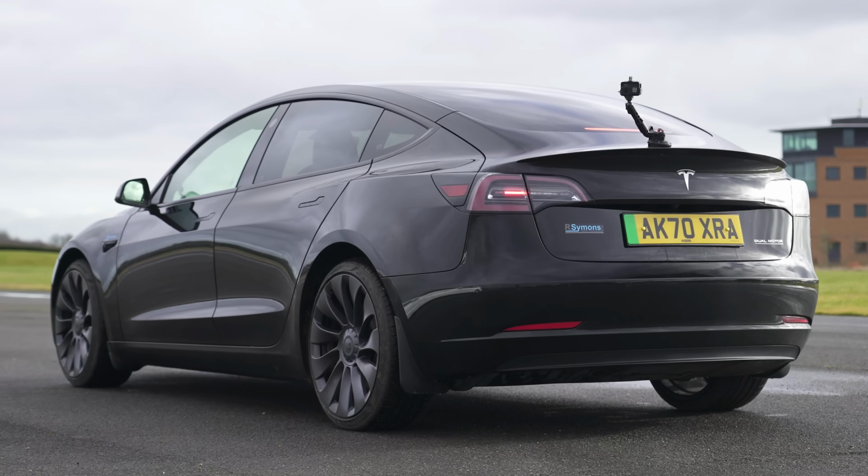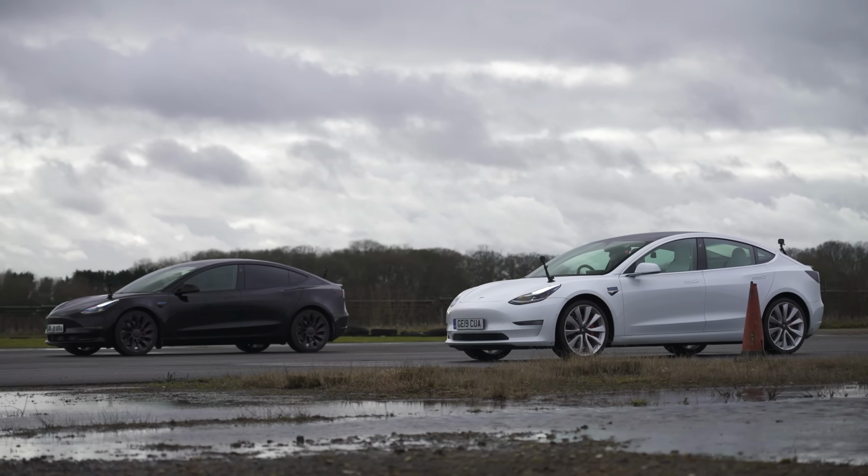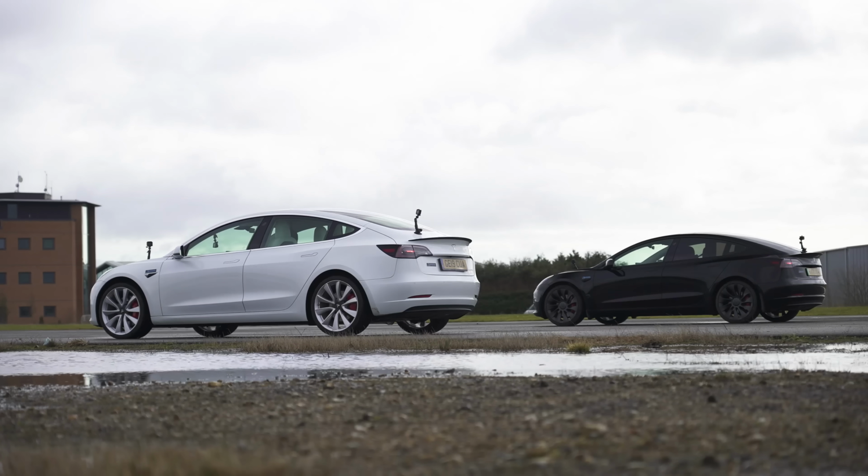Which is quickest in a drag race? The new Tesla Model 3 Performance or the old Tesla Model 3 Performance? It might seem like an odd drag race when you actually look at the specs because they're pretty much the same, but I'll explain why we're doing this in a moment. I'll go through the specs first though.